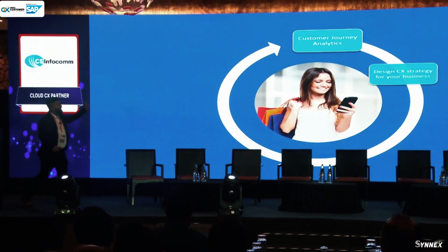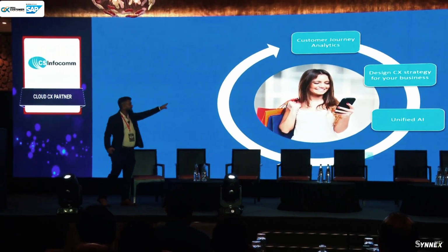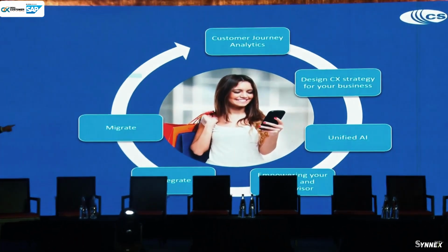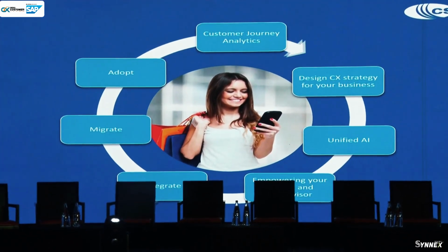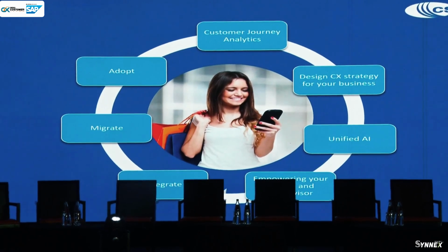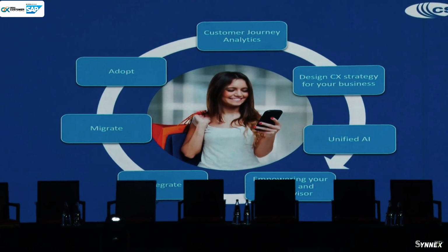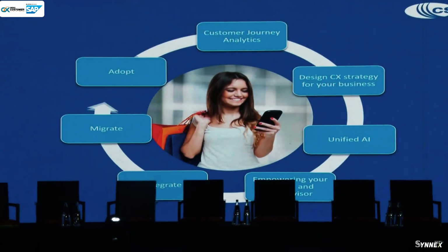Today, everything starts with customer journey analytics. Have you really mapped your CX strategy for your business? Have you, and can you leverage your unified AI, the unified AI that we've been speaking about so far? Have you empowered your agents and the supervisors? And yes, once you do this, we help you to integrate, migrate, and adopt.